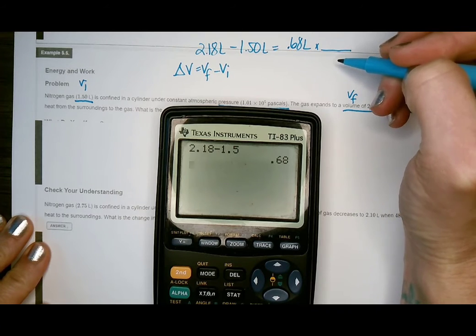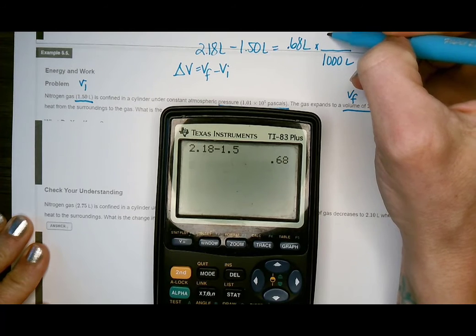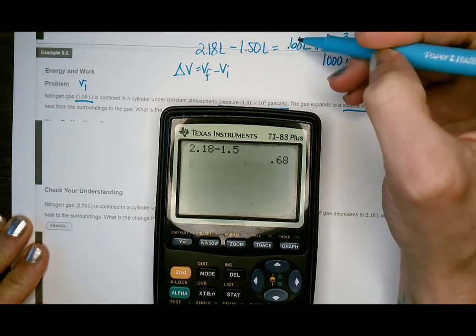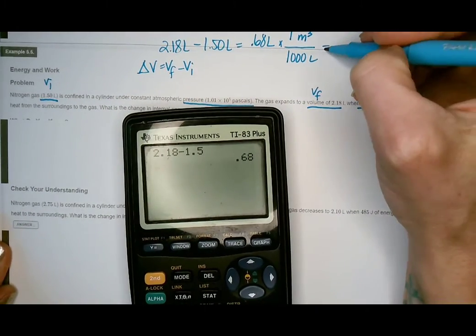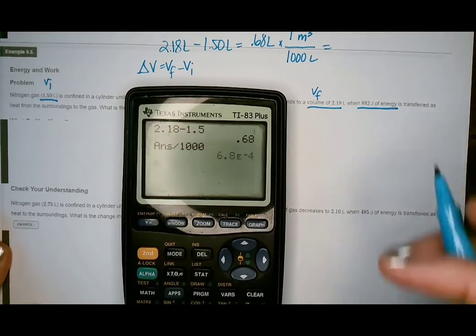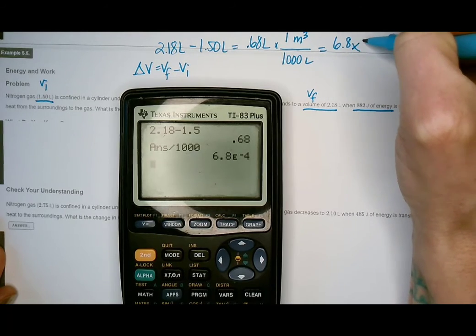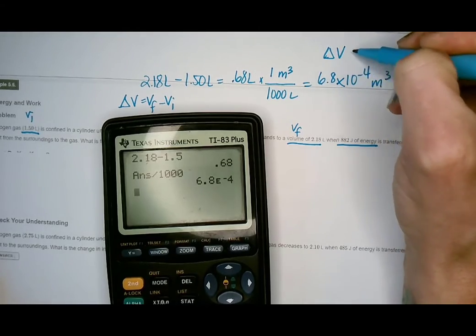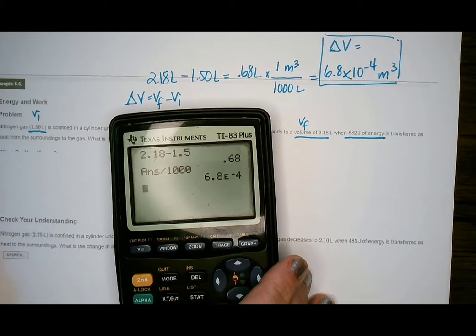Now, remember from our last slide, we need our volume to be in meters cubed. So for every 1,000 liters is equal to 1 meter cubed. So 0.68 divided by 1,000 is going to give us, I'm going to use scientific notation here, 6.8 times 10 to the negative 4 meters cubed. This is my delta V.